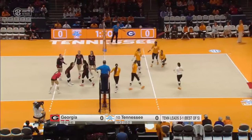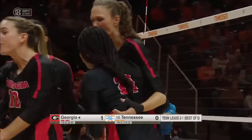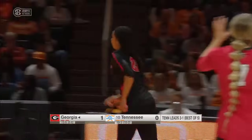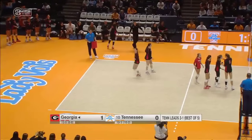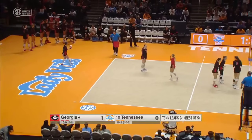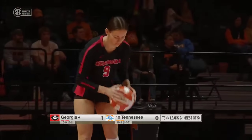Blakely to kick things off. On the right side, Georgia out in front, starts set 4. That's a great swing from Blakely. Tom Black talked about her in his pregame interview, about how she's a really raw player but has so much more room for development. And I believe she has another year with them, but she is a transfer. And she's coming here and she's making a difference.